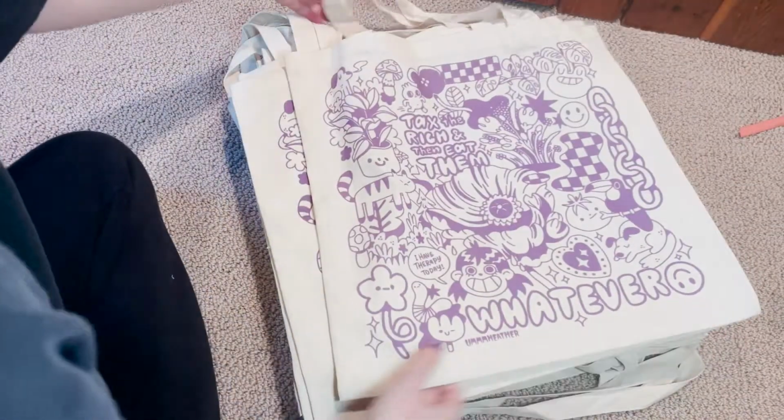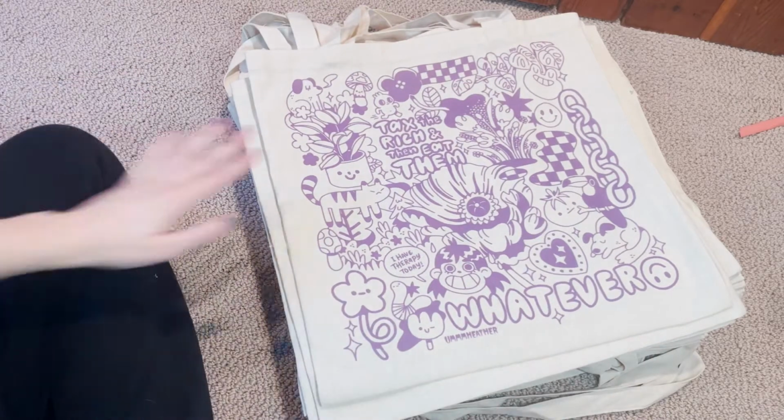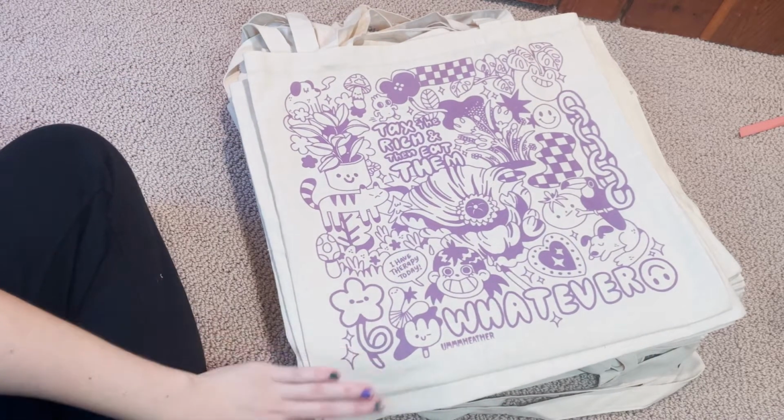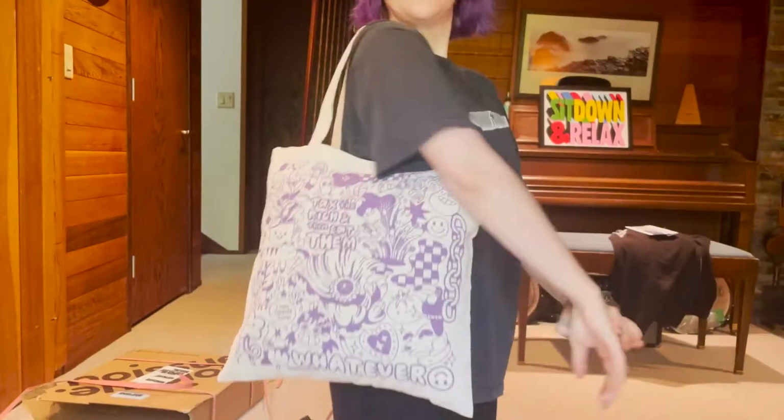Okay, well, we're gonna have to style this bag. Make a little TikTok or something about it. Fun! Okay, I just stuffed a pillow into one to fluff it out. I love my little tote.